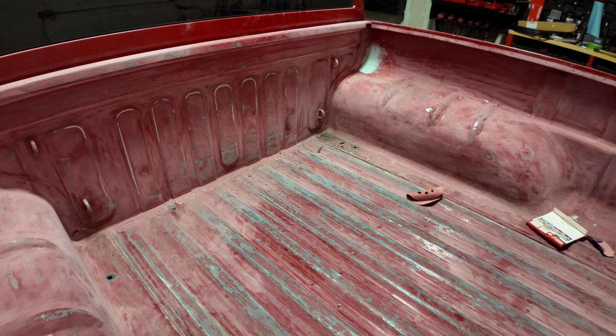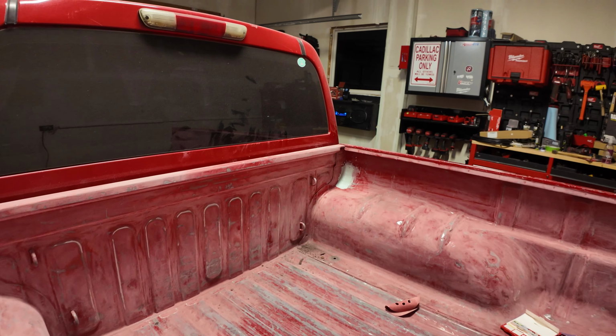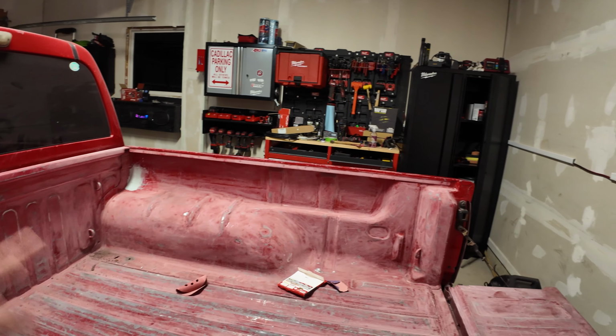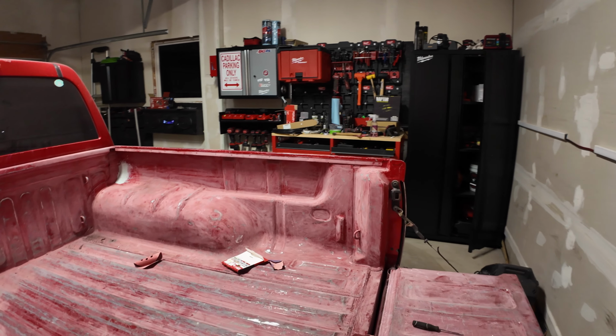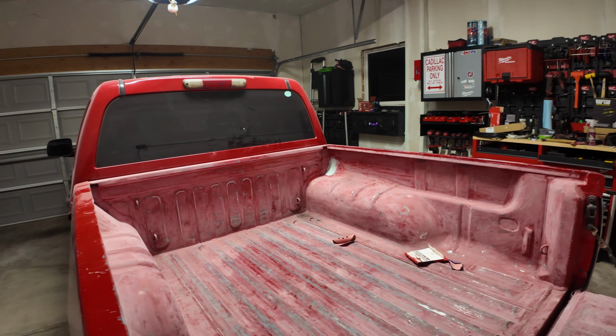So I'm gonna hit up some quick areas while that dries, and before I actually come down and wash it, because I'm gonna take it to a car wash tonight, wash it, bring it back, hit it with rubbing alcohol, basically to get any grease or anything like that off of it. Then hit it with primer tonight.